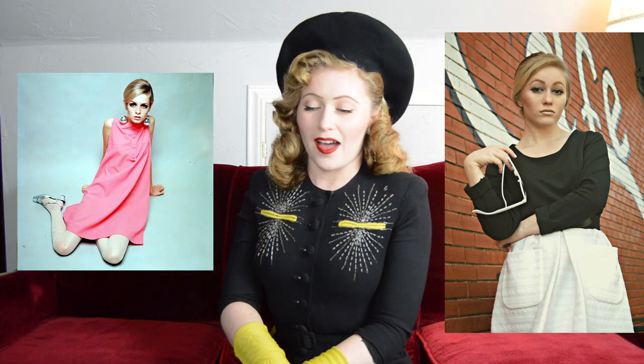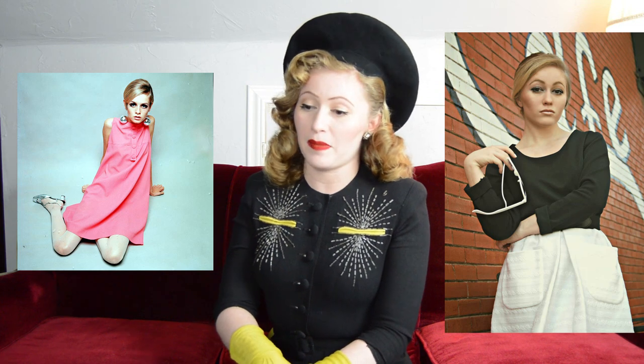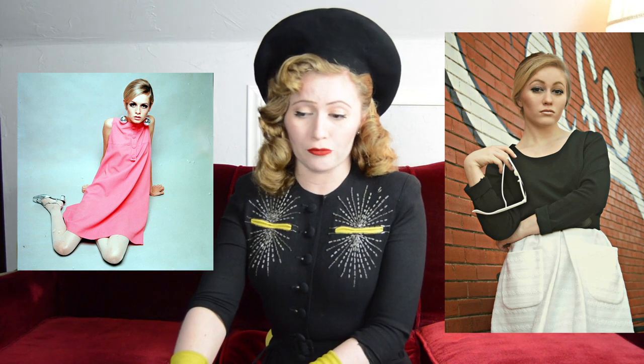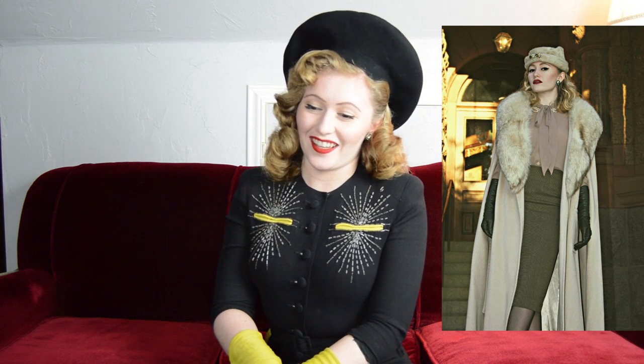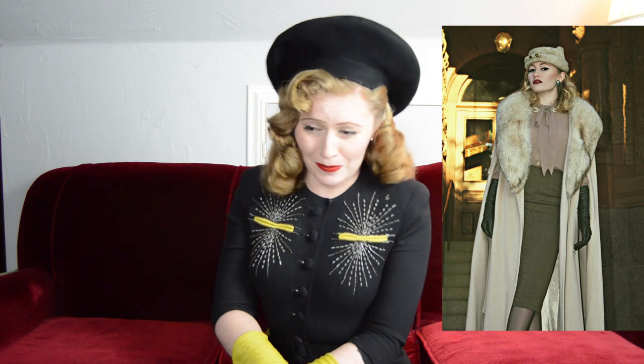Here we go. I discovered Twiggy. I was trying to look like Twiggy, and this was a 60s dress that I found at a thrift store that I knew immediately was a Twiggy dress, and I was going to figure out her hair and makeup, and I sure did. I actually really did, and I didn't do a bad job for just figuring that out. So here, this look is really what also changed my life, and I will explain why.